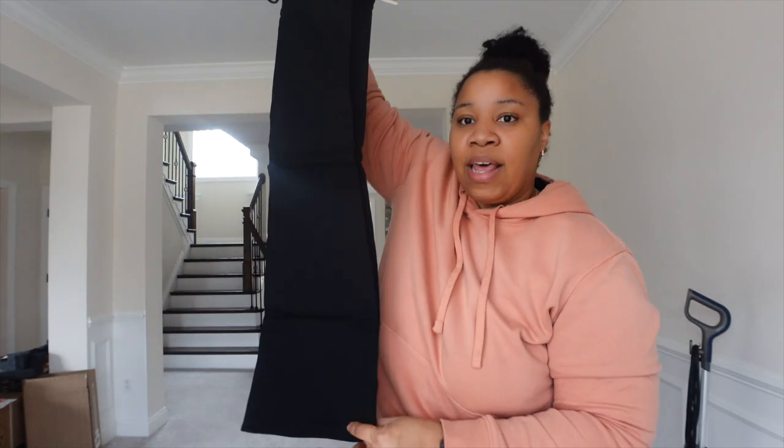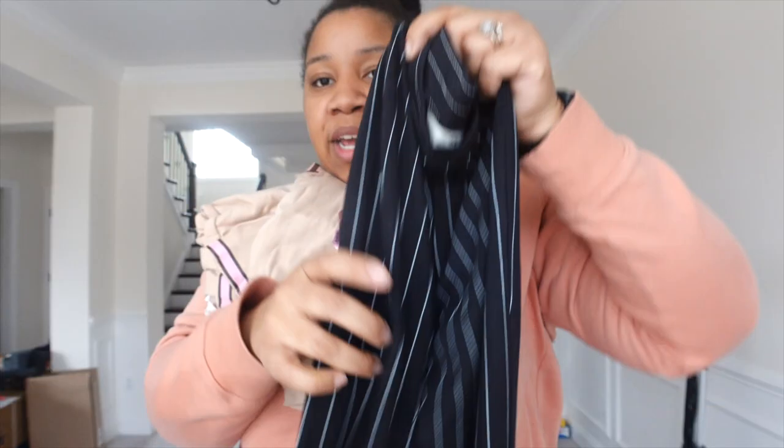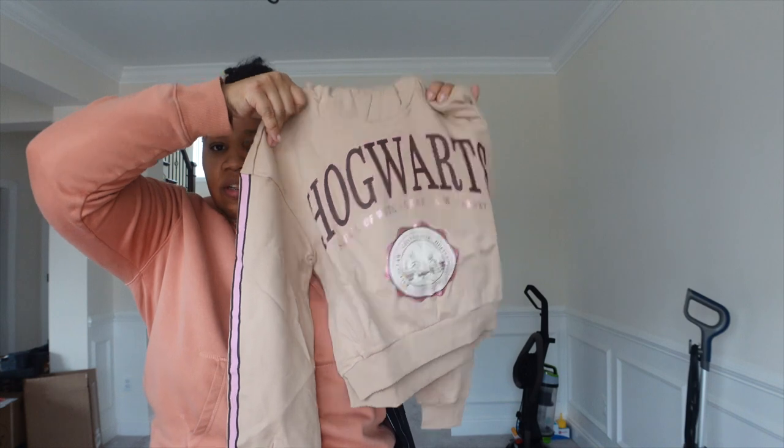And then she got these just like flare black jeans. And y'all see how tall Cody is. She is like 5 feet tall. She's 9. Slim, but tall. So it's hard to find jeans for her, but I think these should work. I got her a 16 this time. I took back the 14s, got her a 16. Black and white pants, which are also flare. And then they go with the sweatshirt. It's like a beige Hogwarts sweatshirt. And this was a pre-put together outfit. So you buy the two pieces together. So I'll show y'all what this all looks like on her.